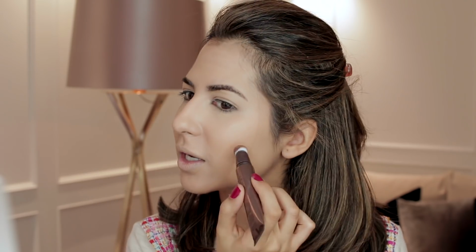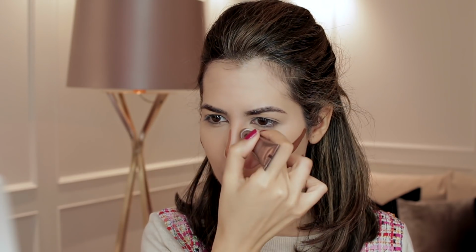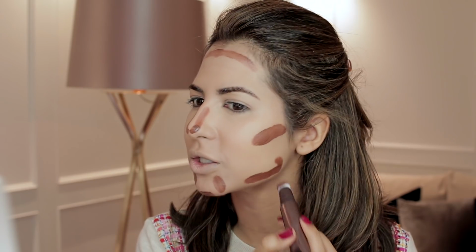It has this sponge tip applicator, which I find is really nice. You just twist this and press it out, and you just need the tiniest amount of product. You apply a little bit on the areas where you want it. I usually do a little bit down my nose. If you don't put too much product and you put it on its side, you can easily contour your nose. I put a little bit on my forehead, and then you can spread it out using that sponge tip. It looks very intense, but it blends really, really well.